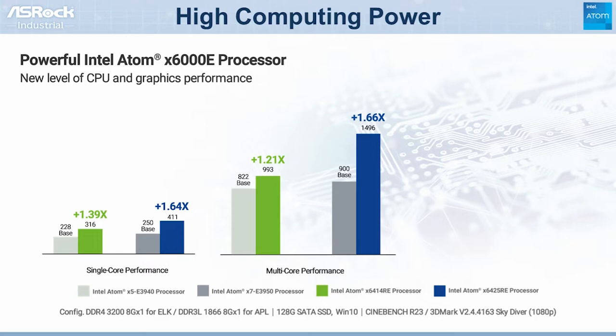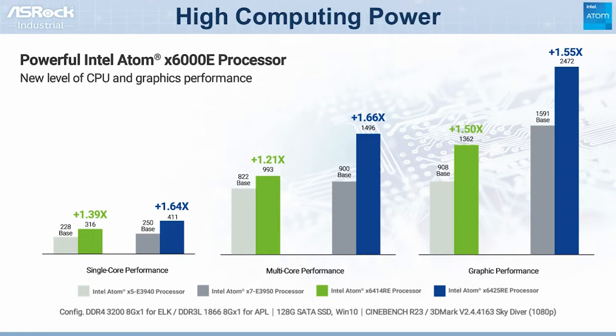The right side of the chart is a comparison of IEP-5000G using Intel 8X6425RE processor and the third-party system, which features Intel 8X7E3950 processor. The IEP-5000G CPU offers 164% improvement in single-thread performance, 166% improvement in multi-thread performance, and 155% performance improvement in graphics. All of the configurations are tested with 8GB DRAM, 128GB SATA 3 or mSATA SSD under Win10 64-bit OS.